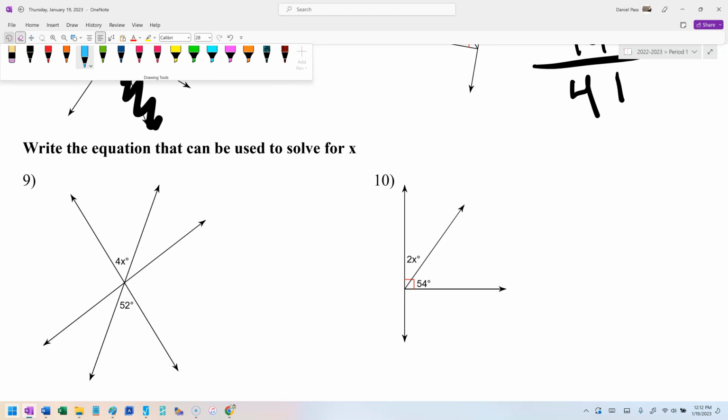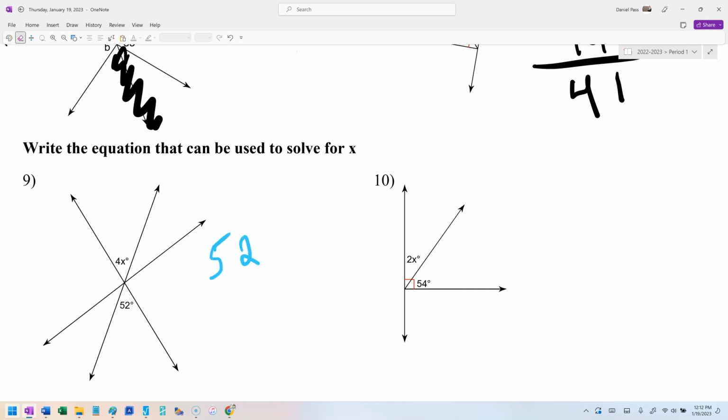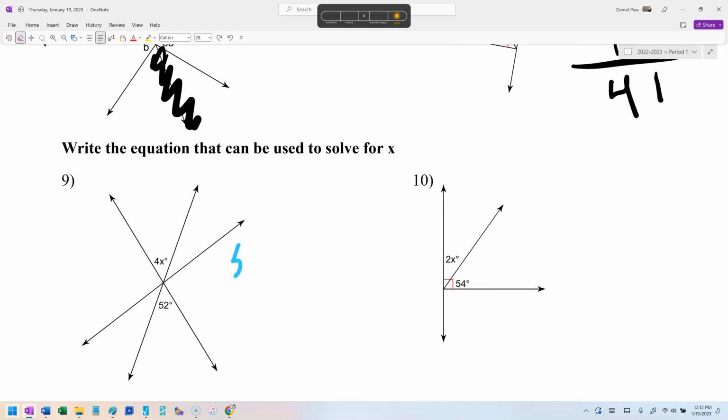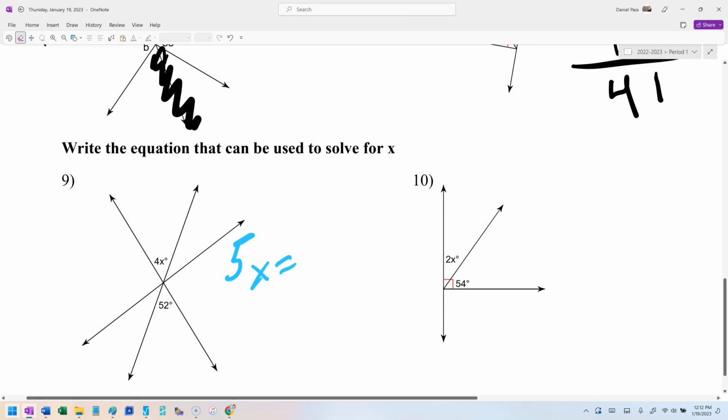So what do we have here? You have 52 and 4x across from each other. So you put the equal sign in between them, and then that's your answer. So 52 equals 4x, or 4x equals 52. So it doesn't matter the order, right?